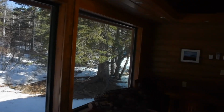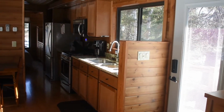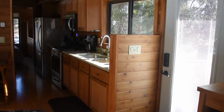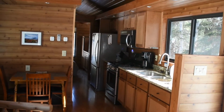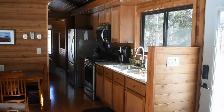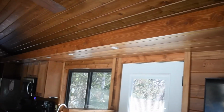So then as we look down this tiny house, you can see the galley kitchen, or a single galley kitchen, I guess to be more accurate. But full-size sink, full-size appliances, full-size refrigerator, full-size microwave, and tucked away at the very end is a washer dryer unit, which is a very cool feature. Again, that can soffit, incorporating the lighting.